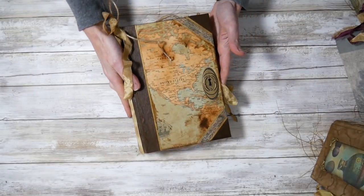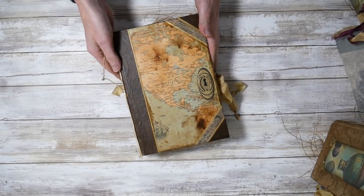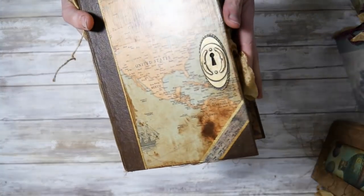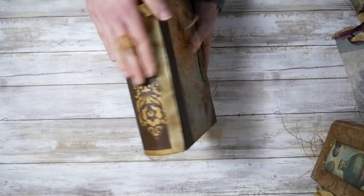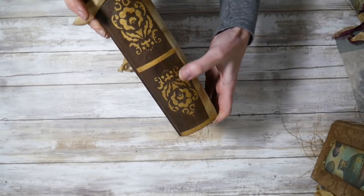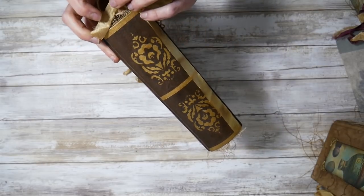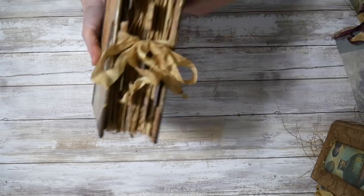This one is the first one. It has a hardback cover, of course, and it's got this beautiful map on the front with a keyhole. And the spine has a beautiful gold embellishment with some little stripes. And here is the back.